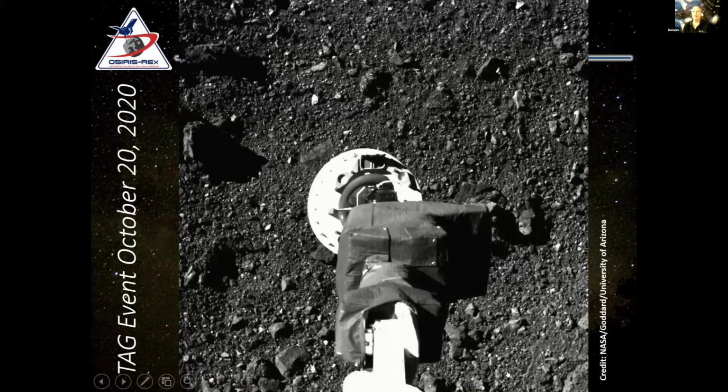The sampler head touched Bennu's surface for approximately 6 seconds. And it was much slower than our little movie shows here. After that, the spacecraft performed a back-away burn to a predetermined safe orbital position. And I'm going to show you the end of the collection a little bit slower so that you can see some of the particles that were lofted during this procedure. So here we go.